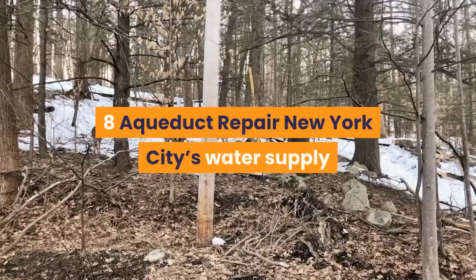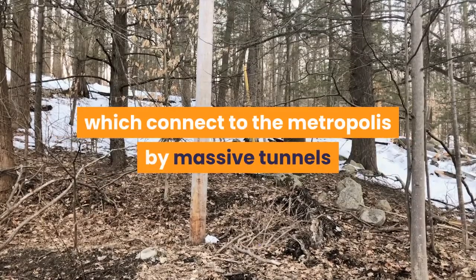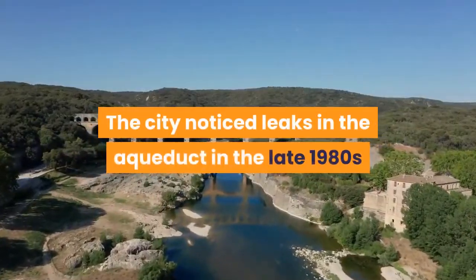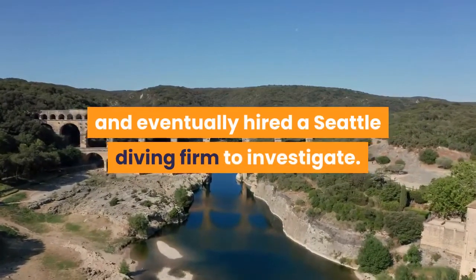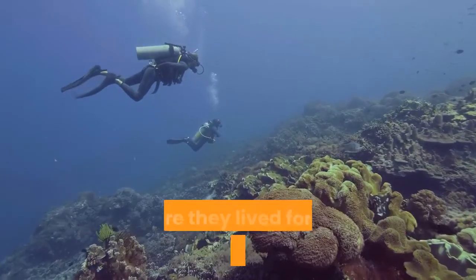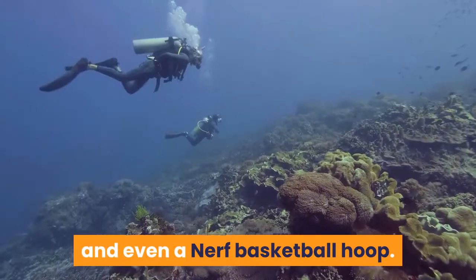8. Aqueduct repair. New York City's water supply comes from reservoirs in the Hudson Valley and Catskill Mountains, which connect to the metropolis by massive tunnels like the 85-mile Delaware Aqueduct. The city noticed leaks in the aqueduct in the late 1980s and eventually hired a Seattle diving firm to investigate. In February of 2008, a team of divers was dispatched to the bowels of the aqueduct, where they lived for 2 weeks in a sealed and pressurized chamber complete with sleeping quarters, toilets, and even a Nerf basketball hoop.